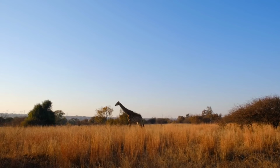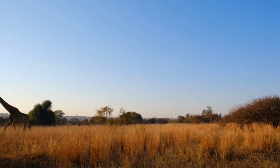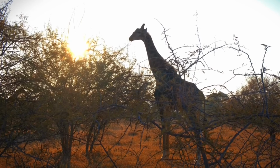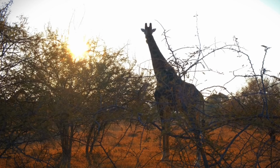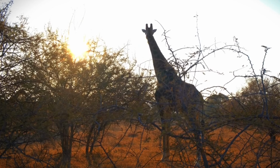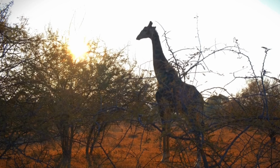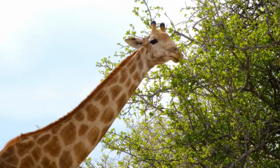Now, let's talk about the tallest animals on Earth, giraffes. Giraffes belong to the species Giraffa camelopardalis. Scientists study them to learn about their incredible adaptations, like their long necks and unique spot patterns. These gentle giants use their special features to reach high branches and communicate with each other.